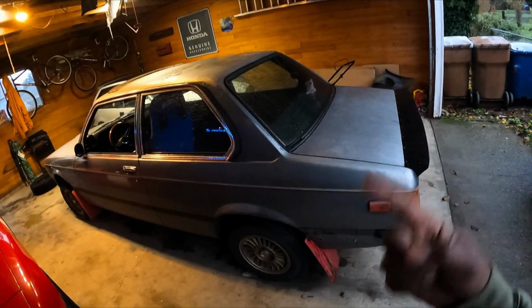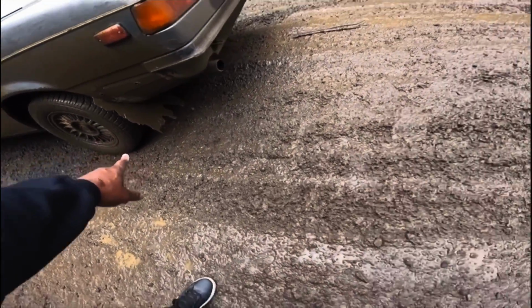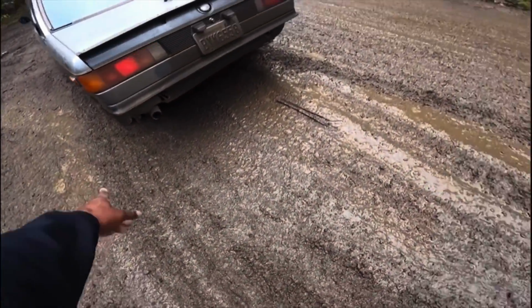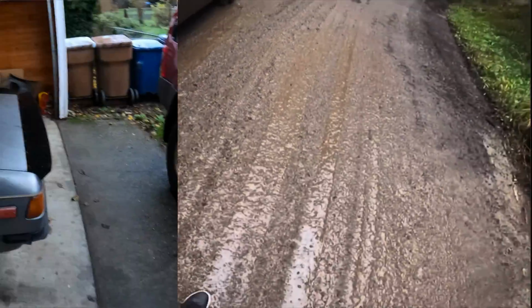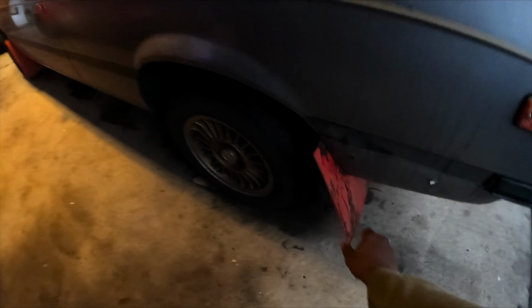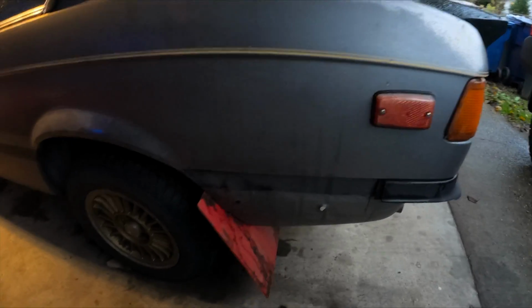I'll probably put a clip in from one of the videos here where it just pretty much tore it up. Holy crap, the rocks tore the plastic mud flap up. I knew those weren't gonna last because they're hard plastic. Now I gotta buy new ones. So I went and got these. These are for semi-truck, so these are more flexible, more durable. So I just cut it and do my DIY install and make it fit.